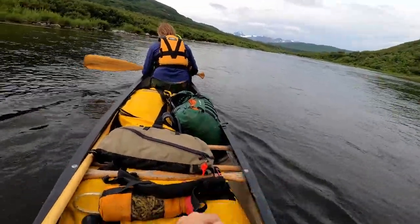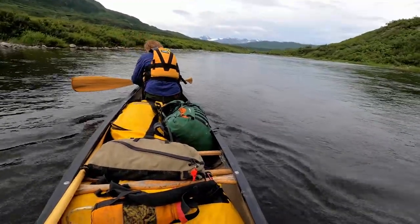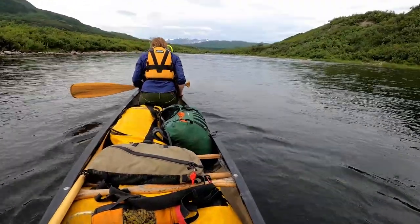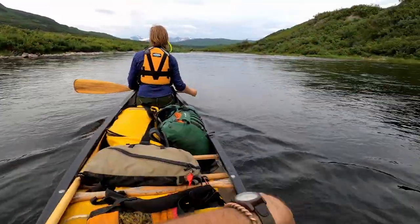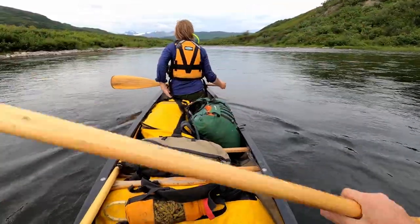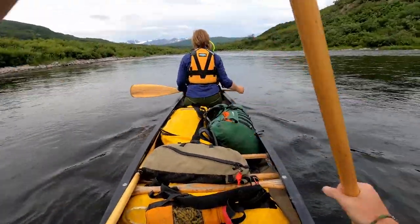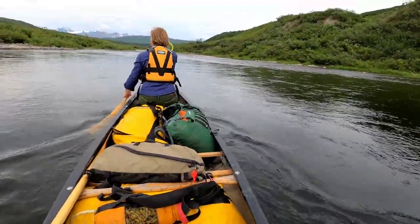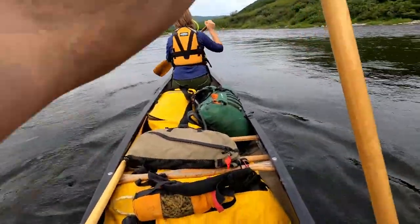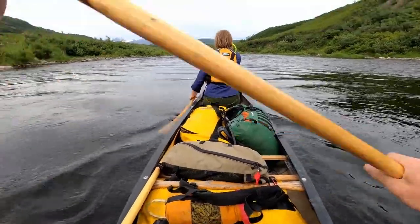A little bit of the entrance exam. Greta's getting into position. It's definitely a bony river, so there's a lot of rocks, rock scraping possibility, even in the best of lines. Current's picked up. Here we go.